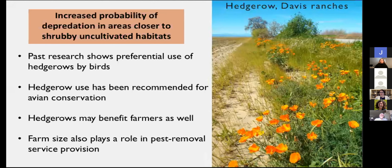We know, and we've heard a lot today, about how hedgerows are beneficial for birds and contribute to bird conservation. The study that I conducted showed that shrubby hedgerows also have the potential to benefit farmers by increasing these pest control services provided by birds. And because the distance from hedgerow also plays a role, we might expect that smaller farms, or farms with multiple smaller fields broken up by hedgerows, might benefit more from pest removal by birds.